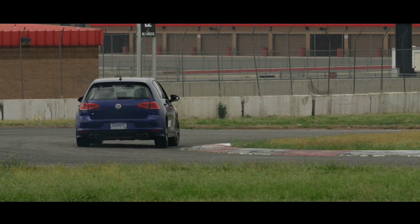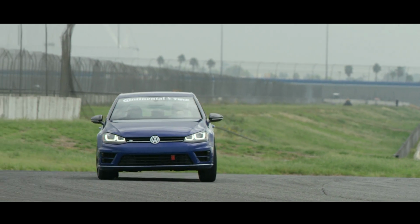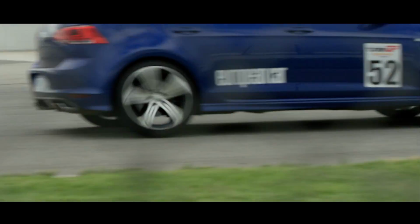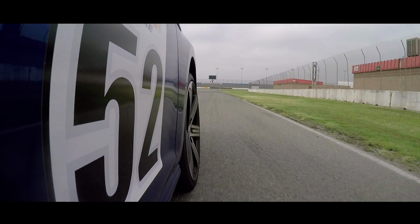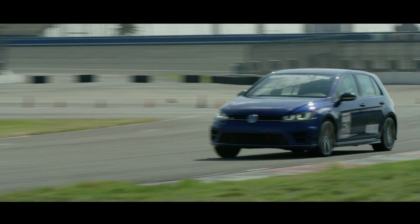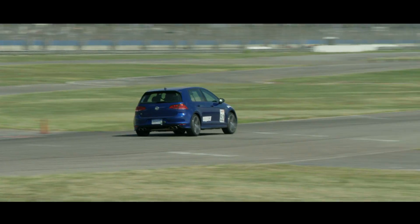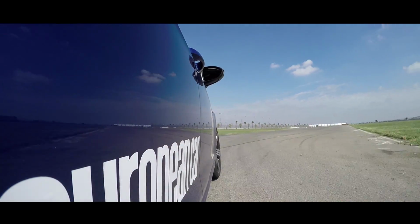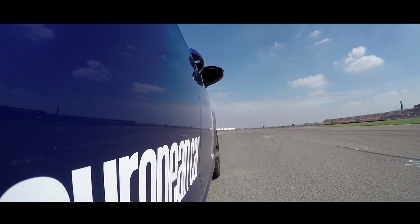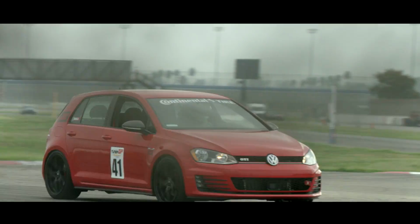The stock Golf R with either my time or Boris's time was good enough for 5th out of 7 cars in the all-wheel drive category. Maybe more surprising, and a testament to how good the Mark 7 GTI is, Boris's time in the Golf R would have only gotten him 3rd in the front-wheel drive class. The fastest front-wheel drive was actually 4th fastest overall, turning in faster times than any of the older platform cars, even the all-wheel drive ones.